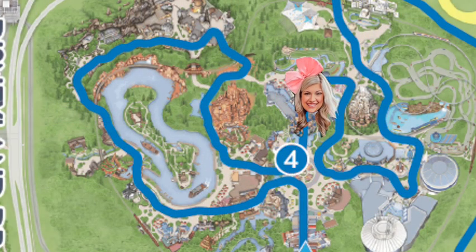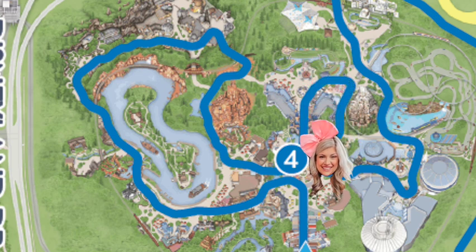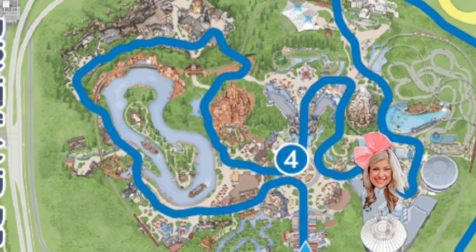Continue straight out the castle and beside Peter Pan's Flight, Mr. Toad's Wild Ride, and the right side of the carousel. We'll turn right at Storybook Land Canal Boats and the Mad Tea Party. We'll make another right turn at Alice in Wonderland and the Matterhorn. Make your way back to the hub and veer left to run by Astro Orbiter and then into Tomorrowland.